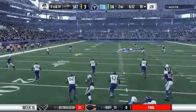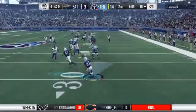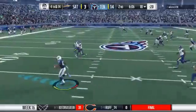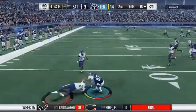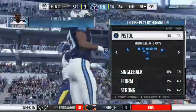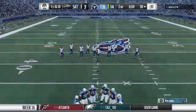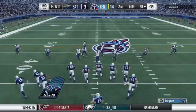Here now the punter, Martin, booming this one away. It's taken to the 26. 12 yards on the return that time, and it'll be Titan football. And here comes Tennessee as they get set to take the field.